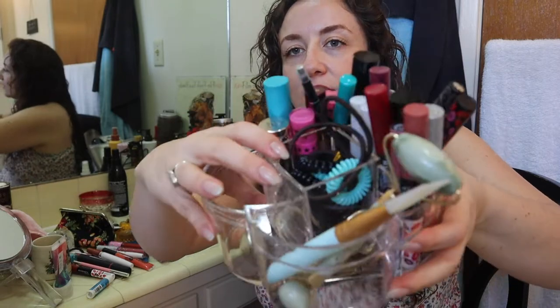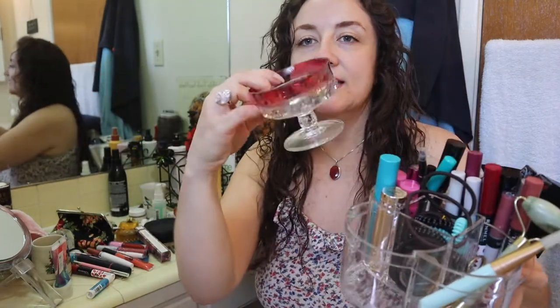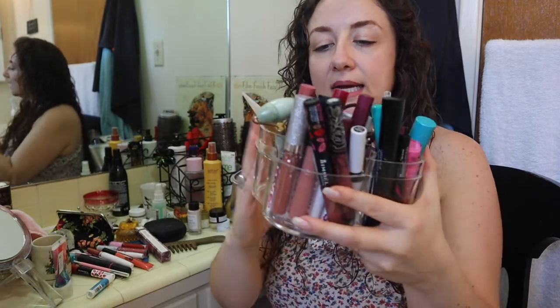And then in the center, I am putting hair ties and whatnot, which I used to keep in this, but it was always just overflowing and looked messy. So this is what I got. This was great. This was $6.99 at Ross. There might be some things in here that I can get rid of.